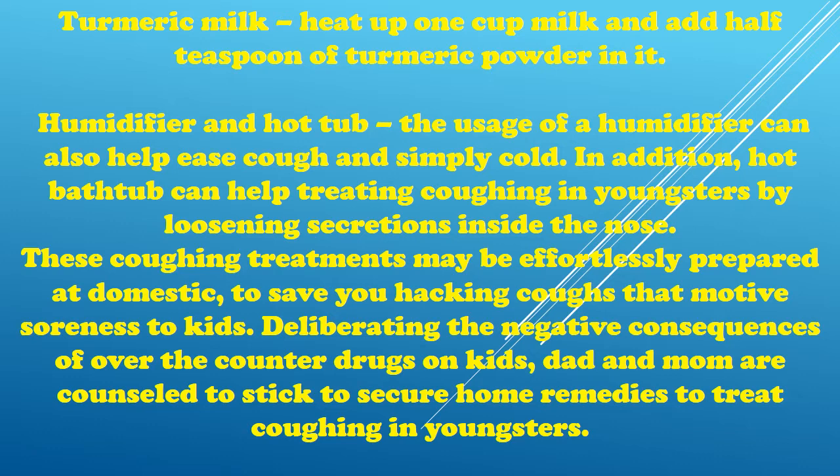These cough treatments can be easily prepared at home, to prevent hacking coughs that cause discomfort to kids. Considering the negative effects of over-the-counter drugs on kids, parents are advised to stick to safe home remedies to treat coughing in children.